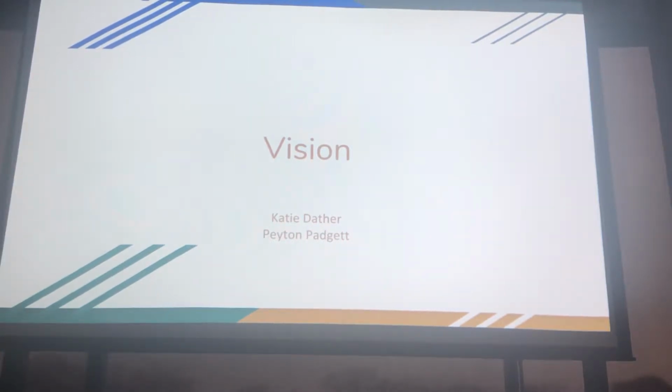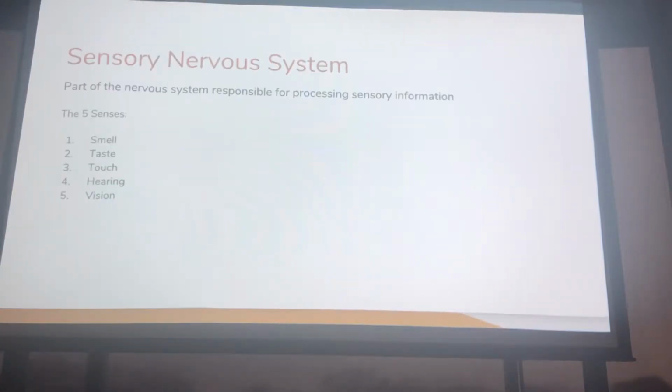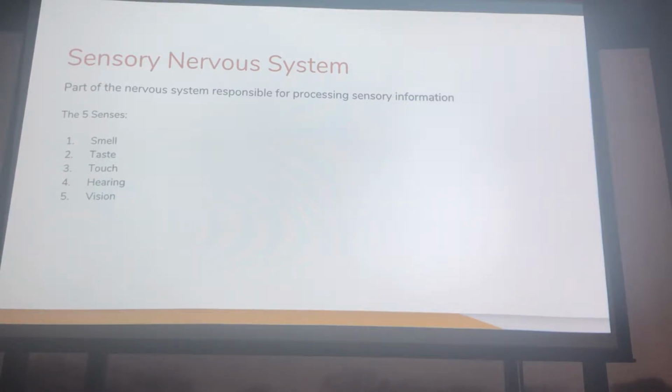For our extra credit assignment, Katie and I decided to talk about vision and the human eye. So, the eye is part of our sensory nervous system, and that's the part of the nervous system responsible for processing our sensory information, which we know as the 5 senses: our smell, our taste, touch, hearing, and then what we're going to focus on today is our vision.